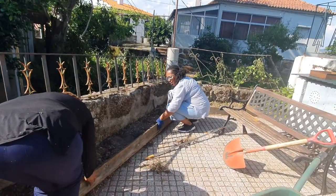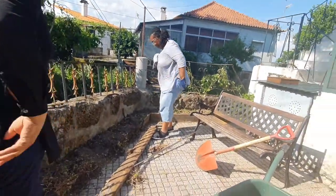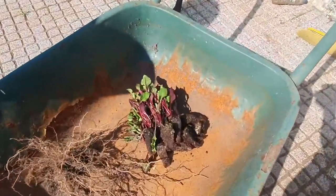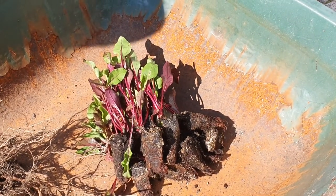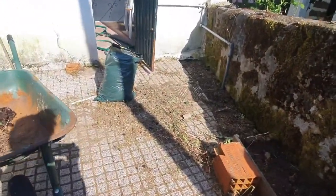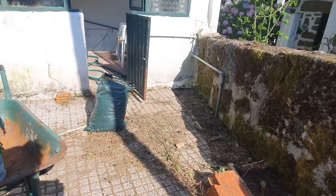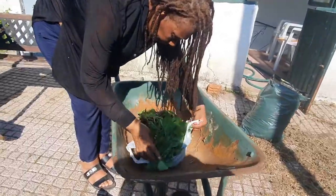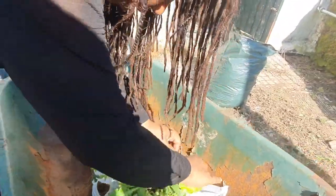Angela and my mum are trying to fix up this side a bit because it got broken. These here are beetroot, so we're going to plant them next as well. We have to clear up this area. There's some rubbish and stuff we need to clear up. That's it, you can see what's what. I can see some tomatoes in there.